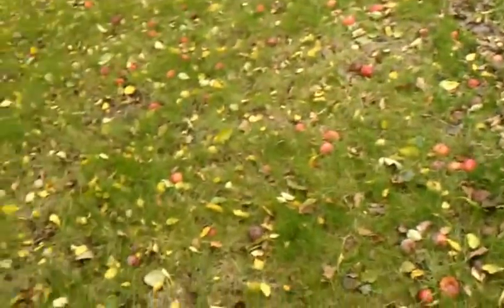There you go. They all taste good to eat, though. Yeah, I'm not stealing their apples. You're stealing their apples.